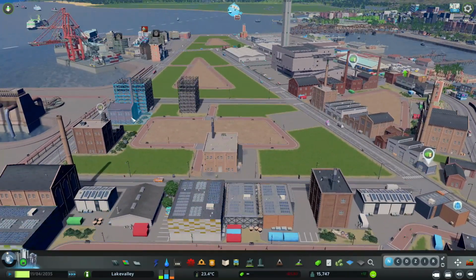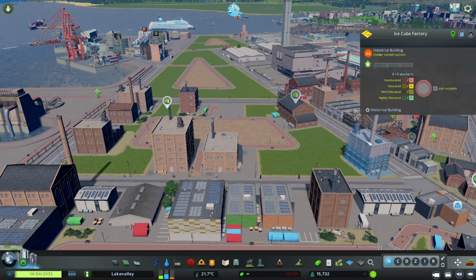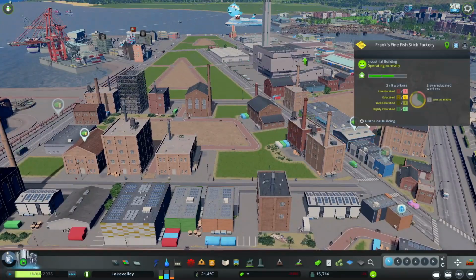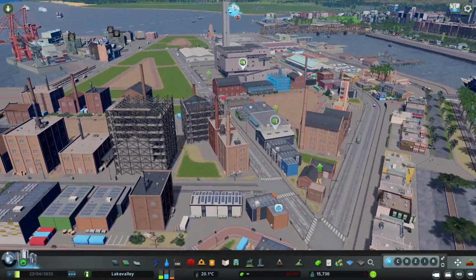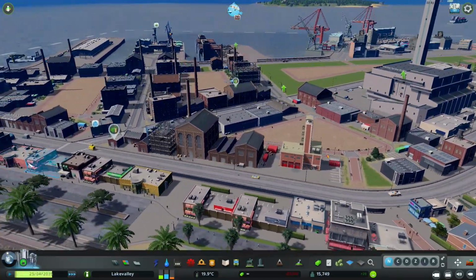This is something we have needed in the game, and it just makes me more excited to do industry type builds. I don't know. These buildings are so cool. Like I said, even in the three styles, there's so much variation in the buildings.